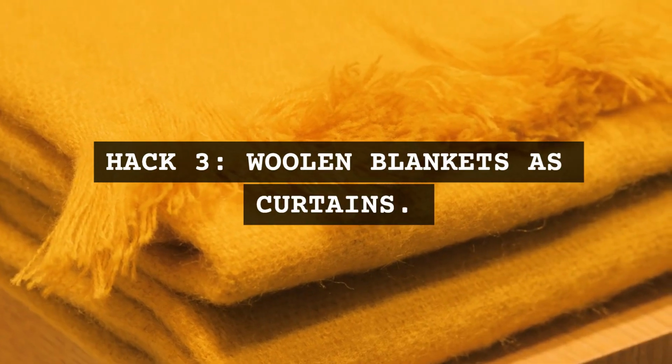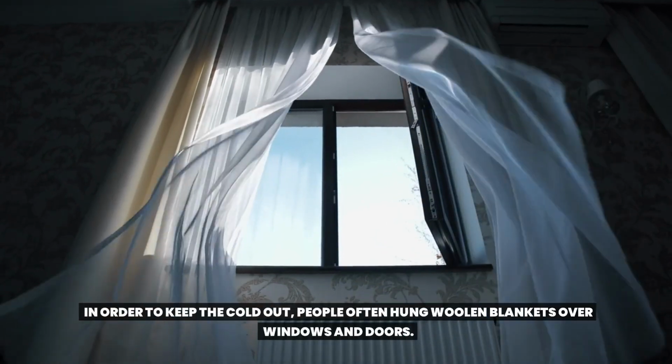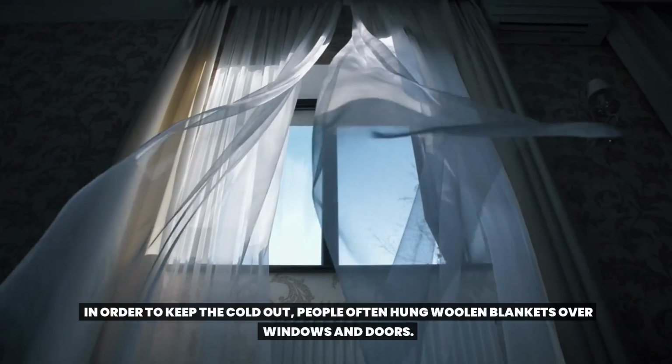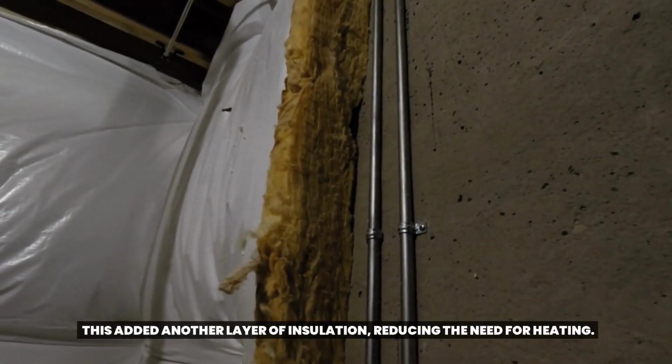Hack 3. Woolen blankets as curtains. In order to keep the cold out, people often hung woolen blankets over windows and doors. This added another layer of insulation, reducing the need for heating.